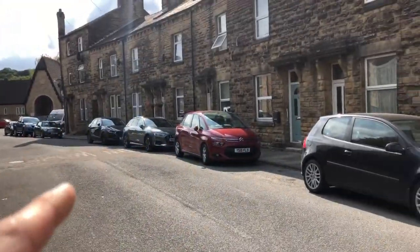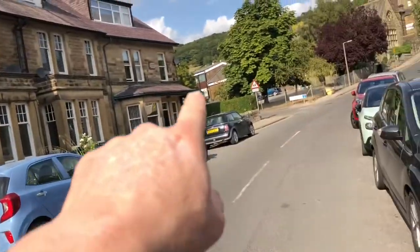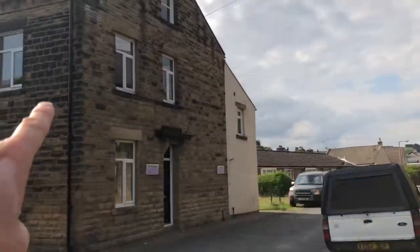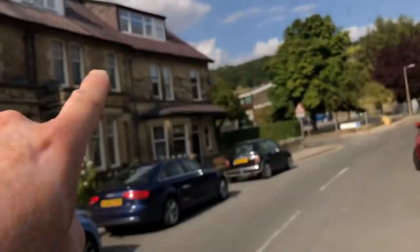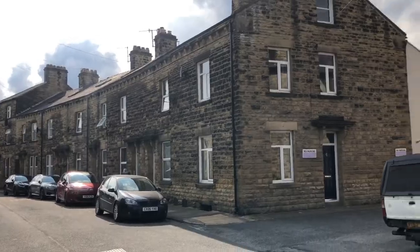Like earlier, when I was saying these are 1901, they're not. They're much older. You can tell they're older. These on the end are 1901. They've been added on to the older buildings. That's the old building, and that's 1901 there. So these are much older, stonework and everything on them.